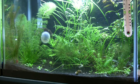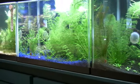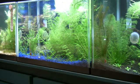Now, is there any fish in the next tank down? No, so this is the last one with fish in it at this point. Right. We'll have to visit those other tanks upstairs.